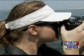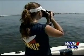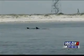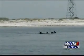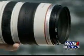Megan Broadway uses a large lens to photograph the marine mammals, but these aren't just pictures to capture the moment. She's aiming to create images that can be used in a dolphin identification project. We take pictures of the dorsal fins of dolphins over the course of their lifetime. They collect nicks and notches on the fin in the center of their back, and we can look at those fins and determine individual dolphins.